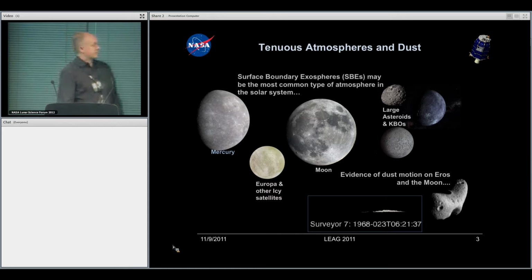There's also this component of dust that everyone's been curious about. And there's some evidence on small bodies, for example, like Eros, that there may be dust motion happening, perhaps generated by plasma effects and charging, electrostatic effects. There may be some evidence for that at the moon. Maybe not. We'll have to see what LADEE reveals, but that is another goal of LADEE, is to understand how dust is tied into the exosphere environment and what causes its variability as well.